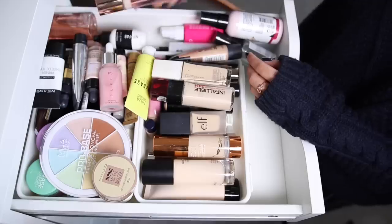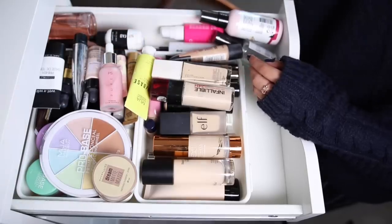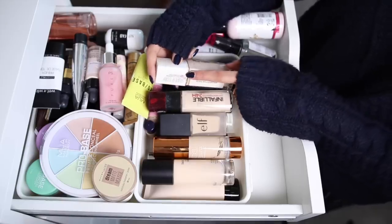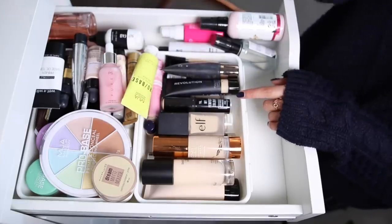The Ordinary Foundation, I think I really liked that one, so I'm gonna keep that as well. Then I've got the Revolution Conceal and Define Foundation. I really like that one, so I'm gonna keep that. And I'm definitely gonna keep my favorite, which is the Maybelline Superstay 24 Hour. I also really like this one. I'm gonna keep that one as well. Jeez, I am keeping a lot of these, aren't I?